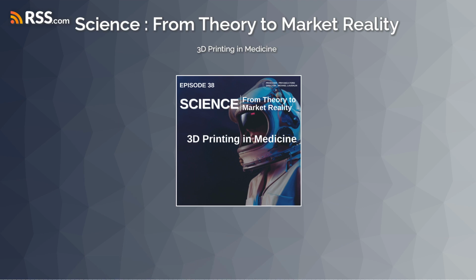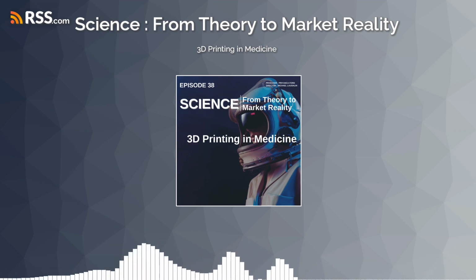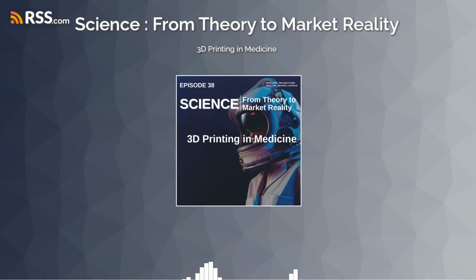3D printing, also known as additive manufacturing, enables the creation of complex three-dimensional objects layer by layer, using digital design data. In the field of medicine, 3D printing has emerged as a game changer, allowing for the fabrication of patient-specific anatomical models, implants, prosthetics, and even organs.